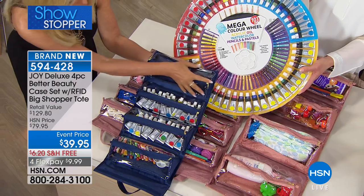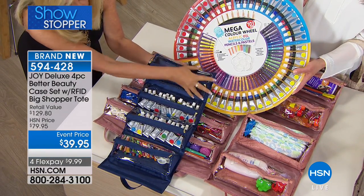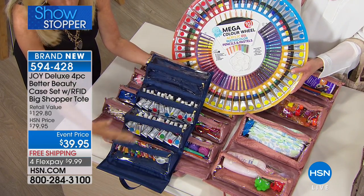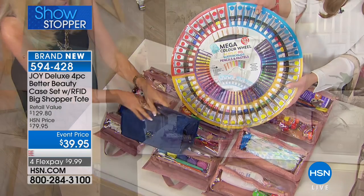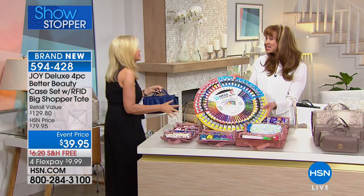I want you to see something. This whole section is empty. Is that not the craziest thing? It's all empty, and that's only half full. So that's how much these hold. It's so deceiving when you see it on TV. That is nuts. The design of this is crazy, really.